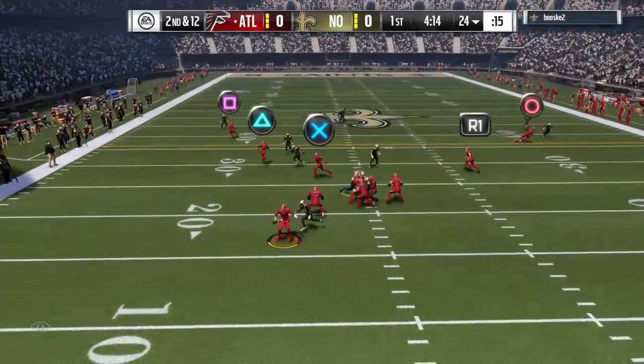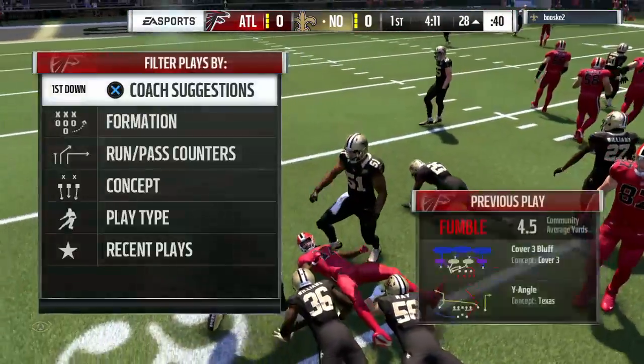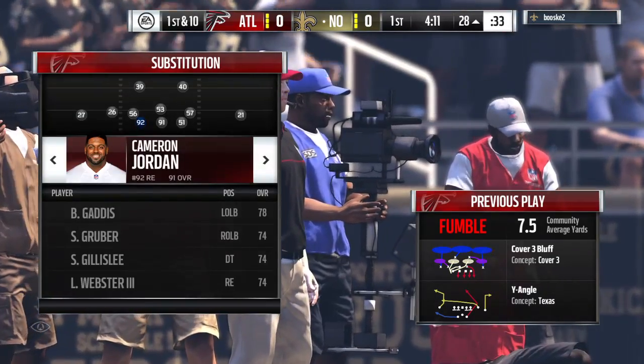From the shotgun, he'll look to throw. It's complete to Chris Conley. And the ball is knocked out, and his guys are going to get the football at the 28-yard line. And without a doubt, not the way they pictured that opening drive unfolding.